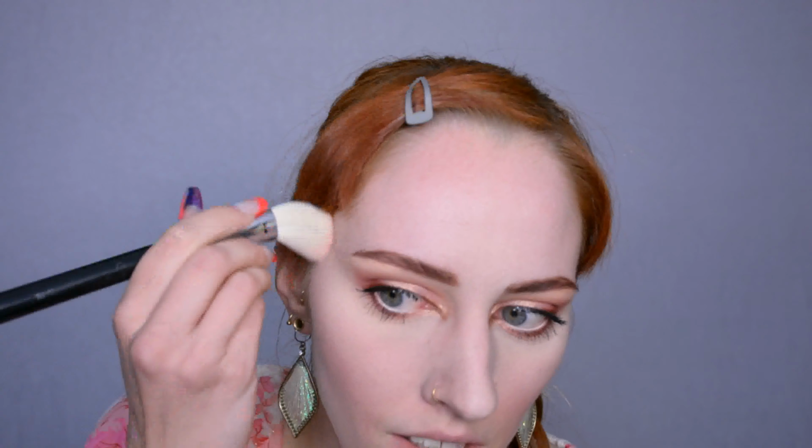And then some brow plumper before I forget, just so all my eyebrow hairs are actually sticking in the direction I want them to stick in. For blush I'm going to use one that's pretty much the same color as the eyelid, or almost, but a little bit less intense, obviously. It's also a sort of peachy pink color, with golden shimmer in it.